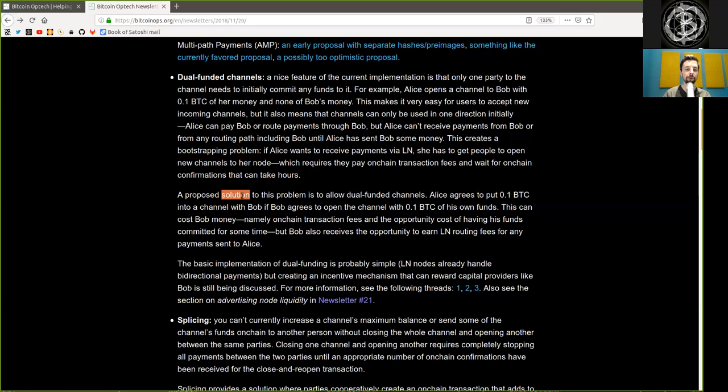A proposed solution to this problem is to allow dual-funded channels. Alice agrees to put 0.1 Bitcoin into a channel with Bob if Bob agrees to open a channel with 0.1 Bitcoin of his own funds. This can cost Bob money, namely on-chain transaction fees, and the opportunity cost of having his funds committed for some time. But Bob also receives the opportunity to earn Lightning Network routing fees for any payment sent to Alice.